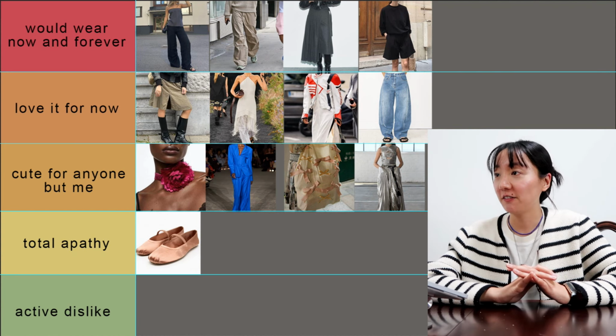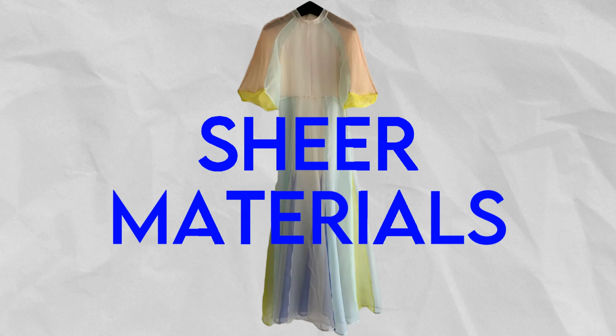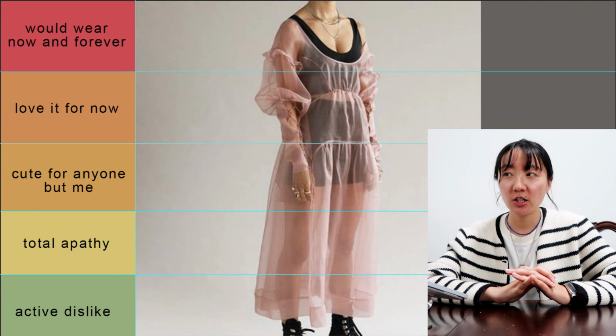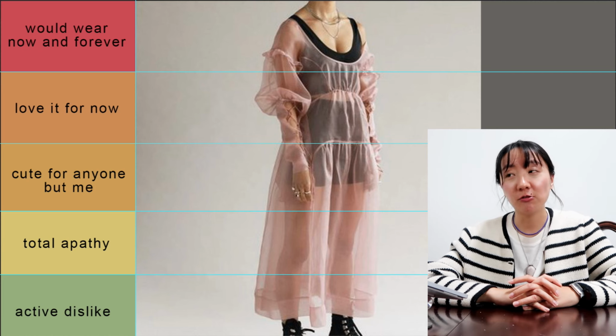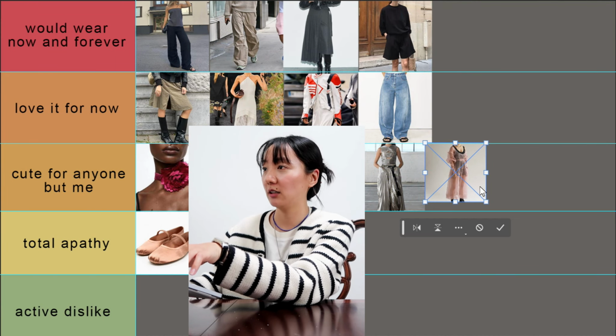So the next trend is a very popular one, which is sheer items. I've been seeing this pretty much everywhere online and on YouTube. Not something I've seen in real life, probably because it's a little bit more of a daring kind of trend. I personally do like it for layering purposes. I think it's a fun trend, not super practical, and I don't think I would personally wear it. So I'm gonna put it in the cute for anyone but me category.